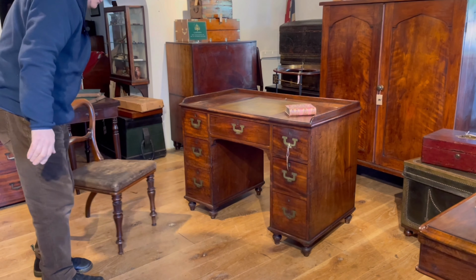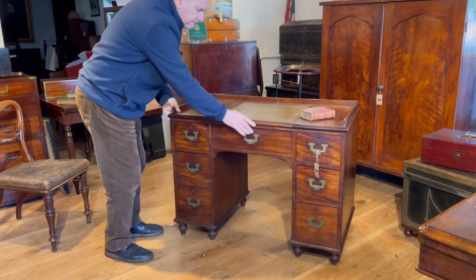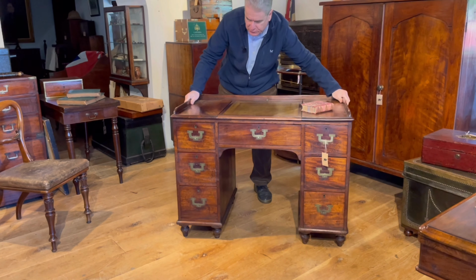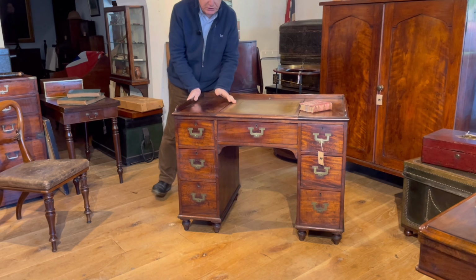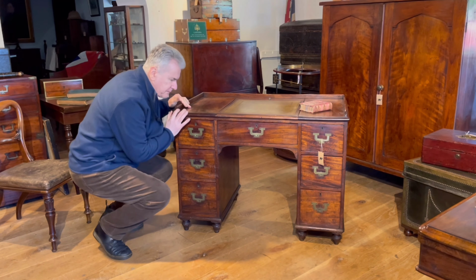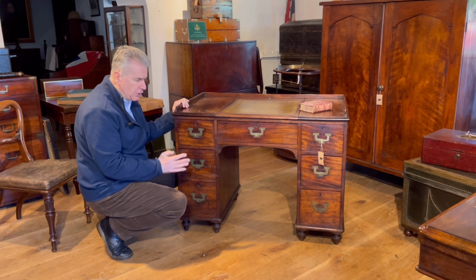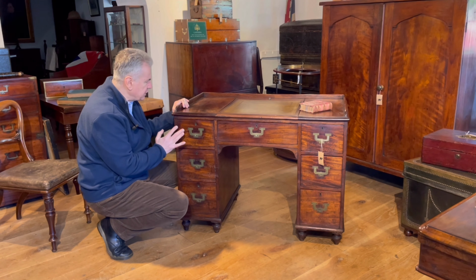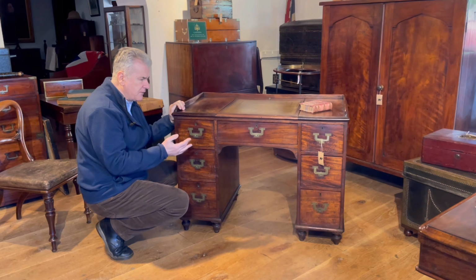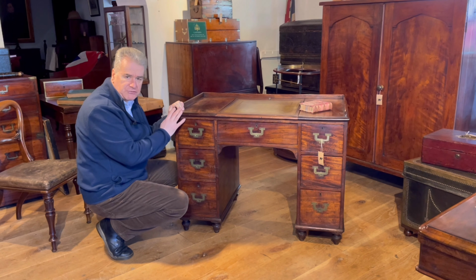Now, how do we know that it was made for use on board ship? Well, partly its size. Of course, unless you were a very senior officer, you would be quite restricted in the space that you would have in your cabin. Space would be at a premium. So you wouldn't want a desk which is too large. It's got to be small enough to fit in there and fit in with your bed, perhaps a chest of drawers, a washstand, etc., etc.